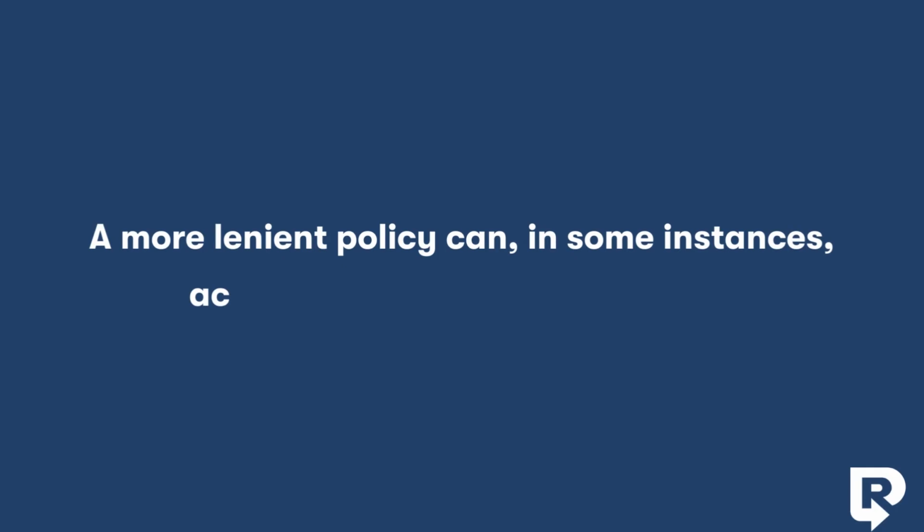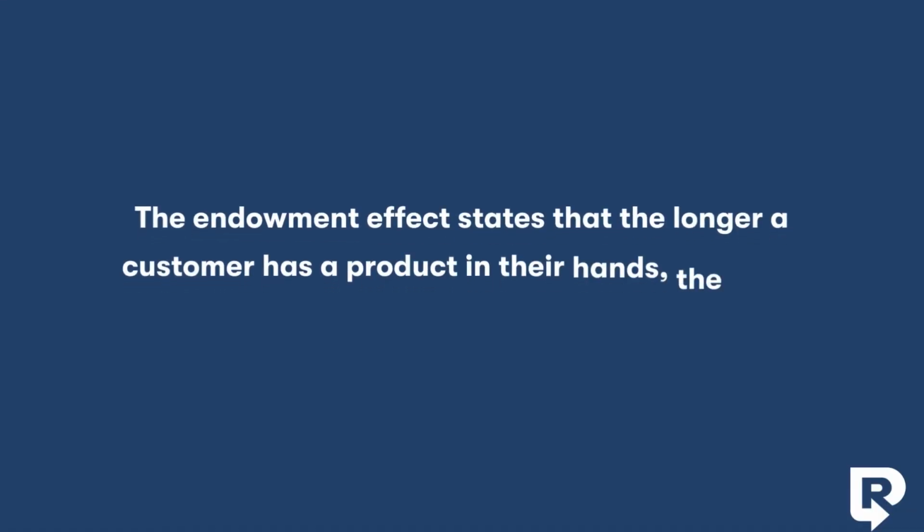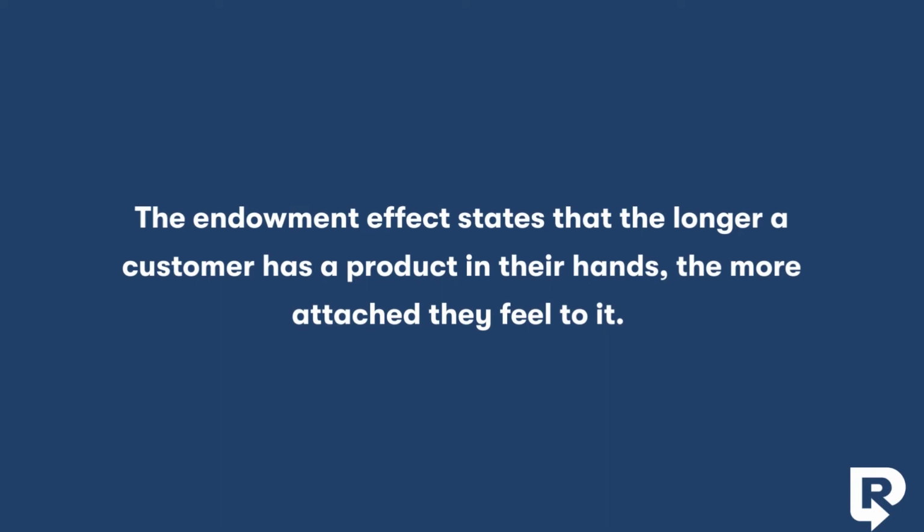Not only that, there is evidence to suggest that a more lenient policy can in some instances actually reduce your return rate. One surprising finding shows that more leniency specifically on the time of a return window is associated with a reduction, not increase, in returns. Ryan Frayling, who conducted the research, said that this is perhaps the result of what is known as the endowment effect. The endowment effect states that the longer a customer has the product in their hands, the more attached they feel to it. This results in a reluctance to return the product and might explain the correlation.